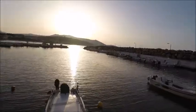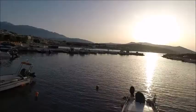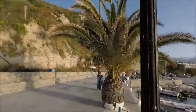As you can see, it's not a big harbour by any means. There's about 95 boats here midsummer, or peak summer I should say. About 95 boats, which is quite a lot of boats really for a small harbour like this. But I've been very happy here. It's excellent.